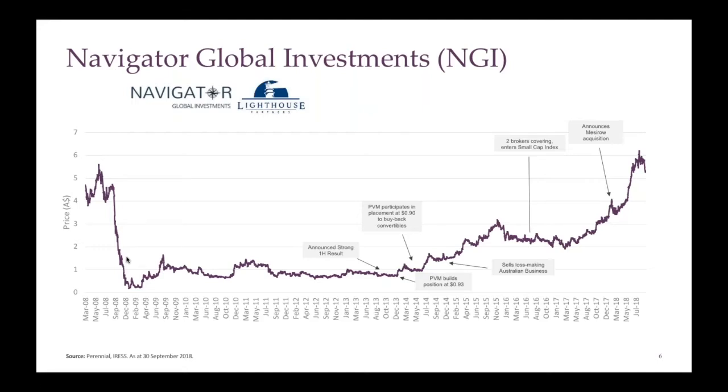Fast forward to sort of 2013, what had happened? Well, we were looking at that business as early as 2008 and just thought there was too much debt and we didn't like management. Fast forward 5 years, the chairman was stepping down. They'd been paying off their debt. There was a private equity firm that tried to take them over. So we knew there was a bit of interest in the space, and their earnings had started to come through.